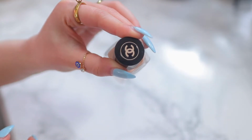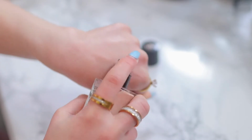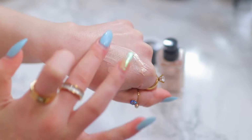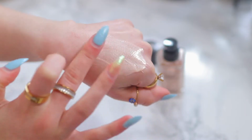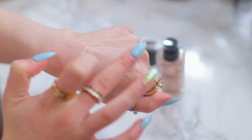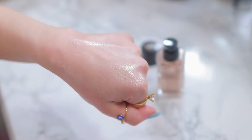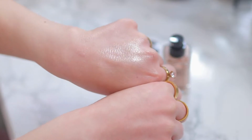It's in the shade Pearly Glow, and I definitely just need to use more of this. I've used it a few times already towards the end of 2021, and I need to bring it into 2022. That is pretty much the first thing that I am going to be using more of this year. And I think it's definitely one that a lot of people need if you love a glowy, luminous product.